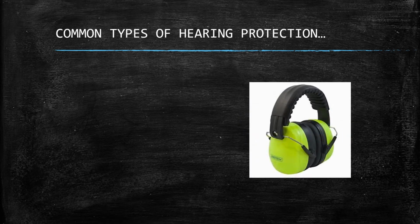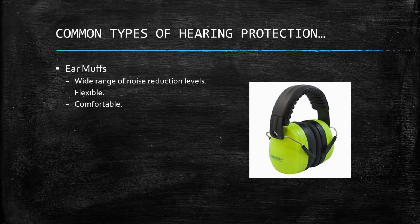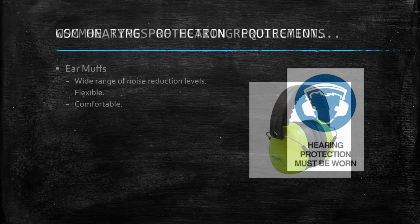Our last type of common hearing protection is earmuffs. These come in a wide range of noise reduction levels. They're flexible to meet job requirement needs when someone is working in multiple work areas that have different noise decibels. And these are generally more comfortable to wear than plugs or canal caps.